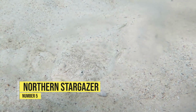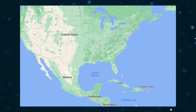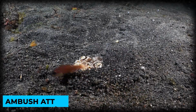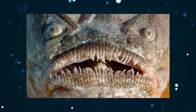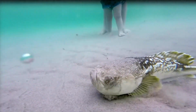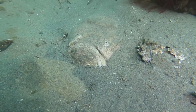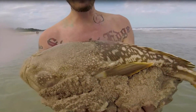Number 5. Northern stargazer. The northern stargazer is found in the waters off the east coast of the United States. They bury themselves in the sandy seafloor and spring out to catch unsuspecting prey in ambush attacks. Their scary looks and terrifying ambush attacks are not the only things weird about this fish. Most species of stargazers are electric and can deliver lethal shocks to unassuming prey, shocking the prey into submission. This fish is not just terrifying to look at, but also excruciatingly painful to meet.